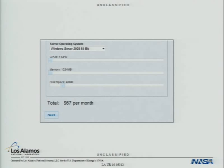See these little sliders right here. As you move these sliders up and down, the cost changes dynamically. So our users know before they put a request into the system what it's going to cost them. So that's part of our chargeback. So they know right before they put the request in, this is the cost.